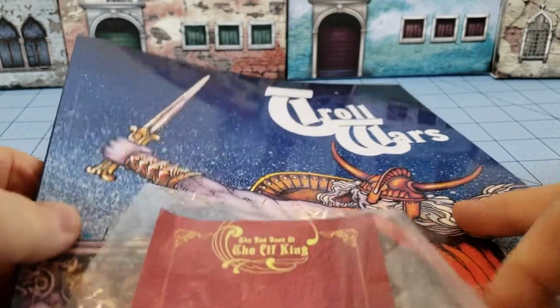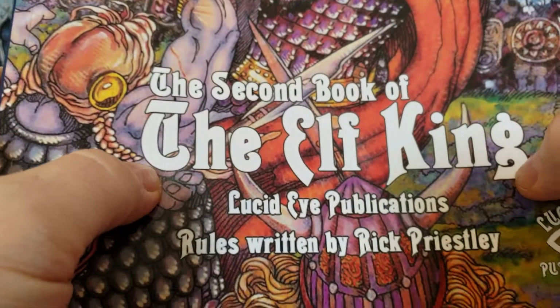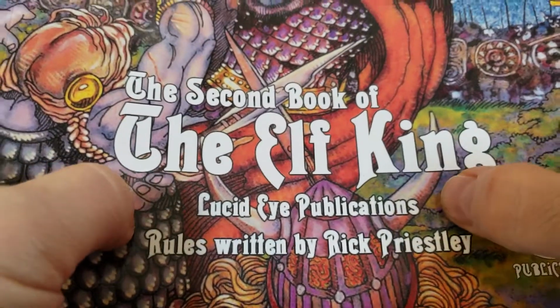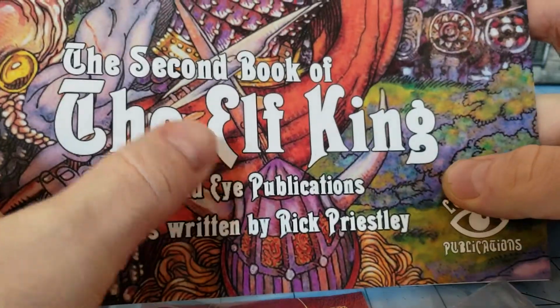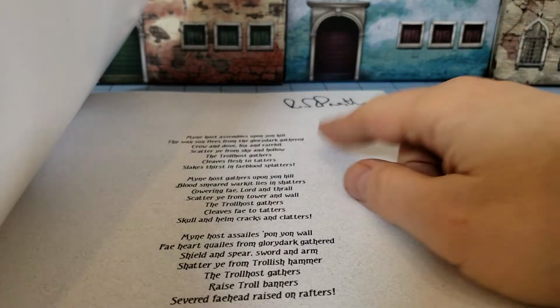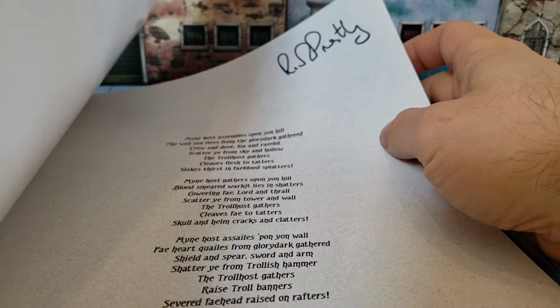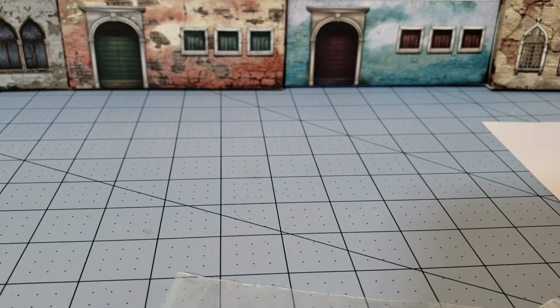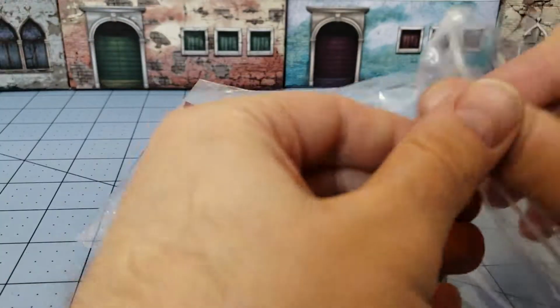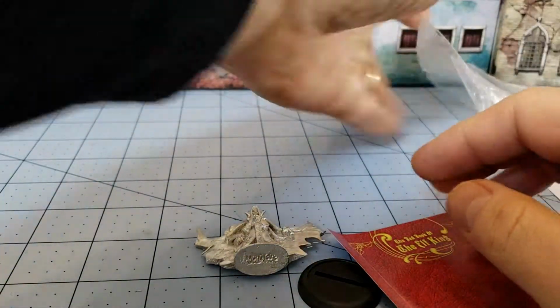Today I have just gotten the Troll Wars book, the second book of the Elf King by Lucid Eye Publications and some guy named Rick Priestley, which people might know from other games. I wouldn't. One thing I wanted to point out real quick: if you are acting fast and order soon, you too can have a nice fancy pants signature in your books if you order it. So, kind of cool. We'll get to the book in the near future, someday, eventually. But I was actually more interested in what came with it, and that is the figure inside this bag here.